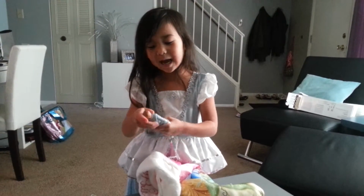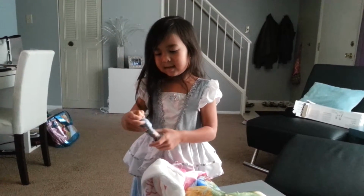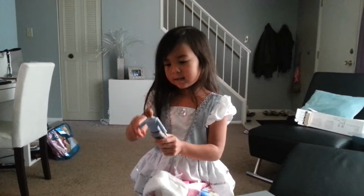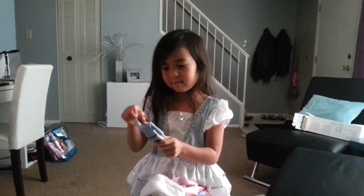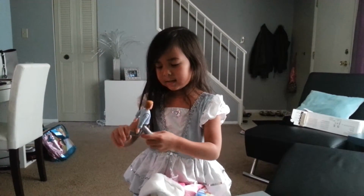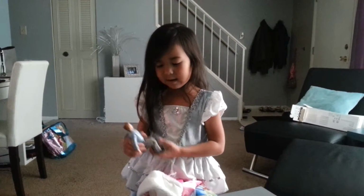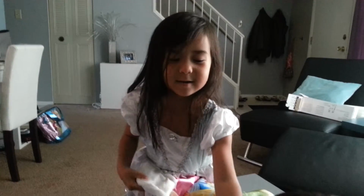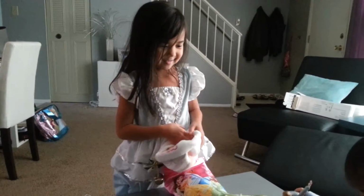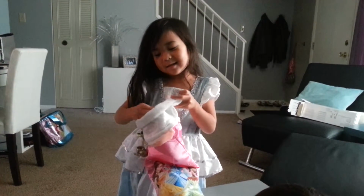This is a toy daddy. I like it. His head turns left to right. His arms can move round and round and all the way around. Try the other arm. His legs can move, so we can make him sit down. Let's see what else. There's something else.